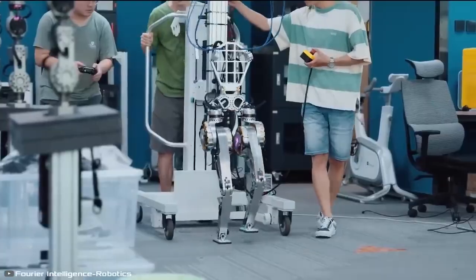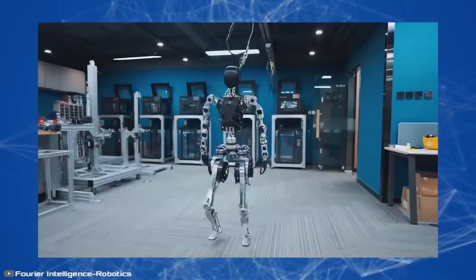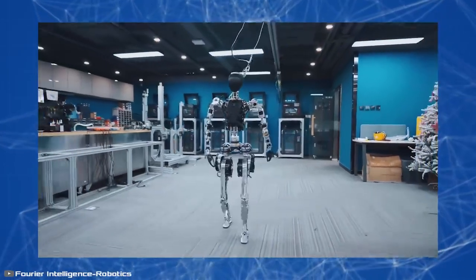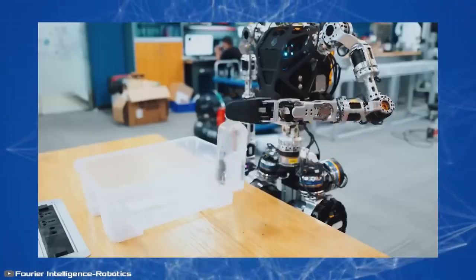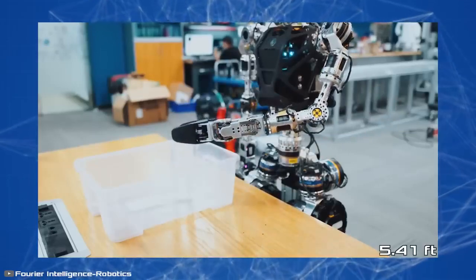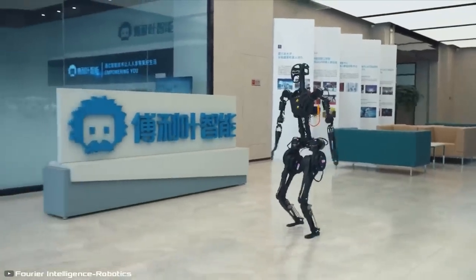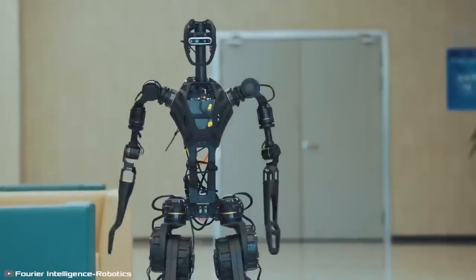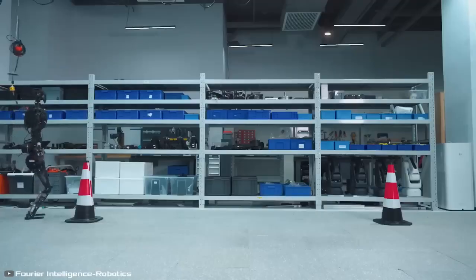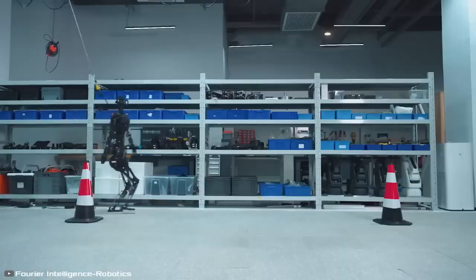So, what do these robots look like? GR1 is a versatile humanoid robot designed for a wide range of tasks. With a height of 165 centimeters and a weight of 55 kilograms, the bot will have a maximum walking speed of about 5 kilometers per hour, and its powerful electric motors will allow GR1 to withstand impressive loads of up to 50 kilograms.